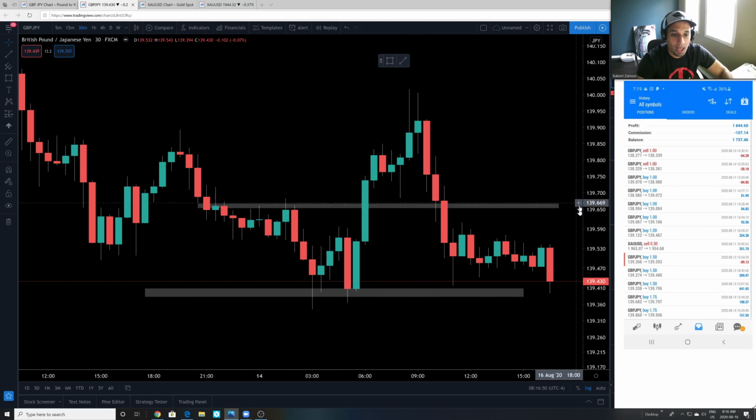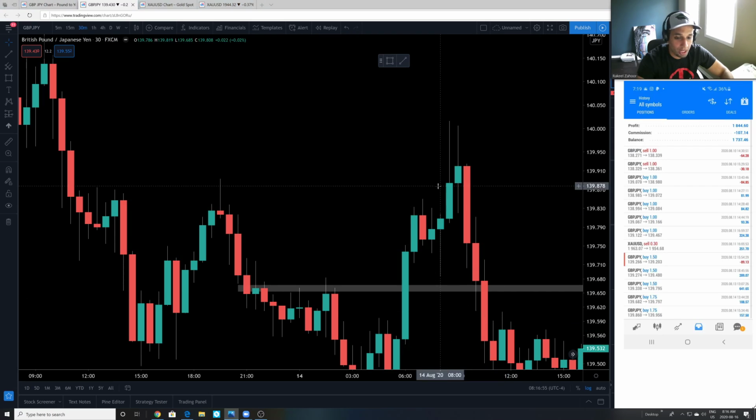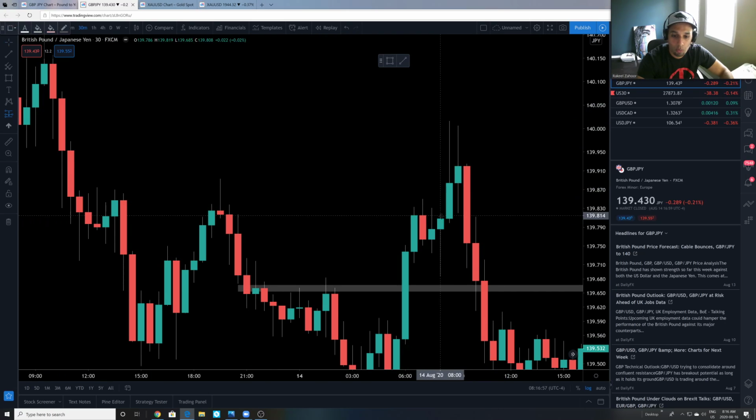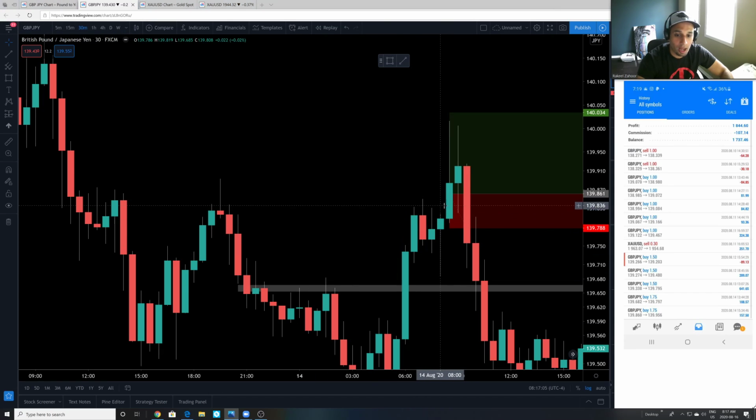139.860, right over here, as this candle was breaking the high of the previous candle. The buy was executed at 139.860 right there, as it was breaking the high of the previous candles above here. The stops were kept below the current candle, not below the previous candle, because if this candle is breaking the highs, it should have no business at all coming back down to break its own low, so to speak, right?